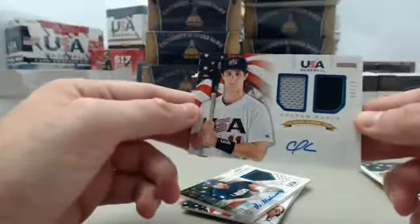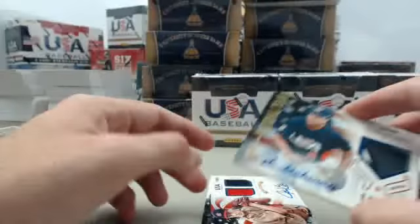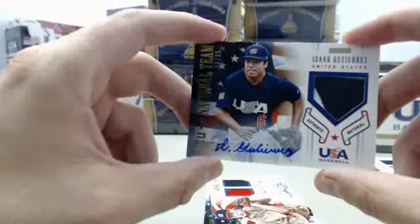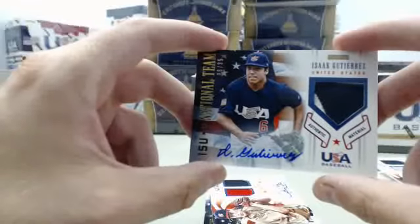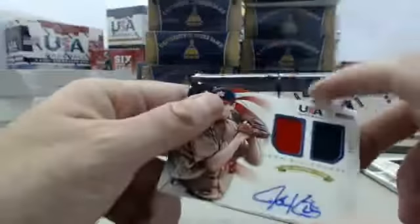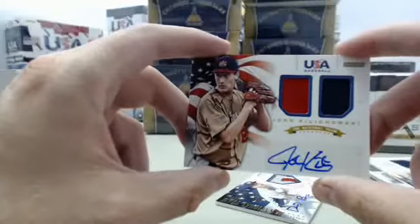Colton Playa, that's going to be 67 of 99 on the dual jersey autograph. Isaac Gutierrez, we've got the patch autograph. That one is numbered 36, six of 35. There'd be something if it was number 36 of 35, but six of 35 there on the Isaac Gutierrez patch autograph. Next up, we have a John Kilichowski dual jersey autograph, 18U national team, number 2 of 99.